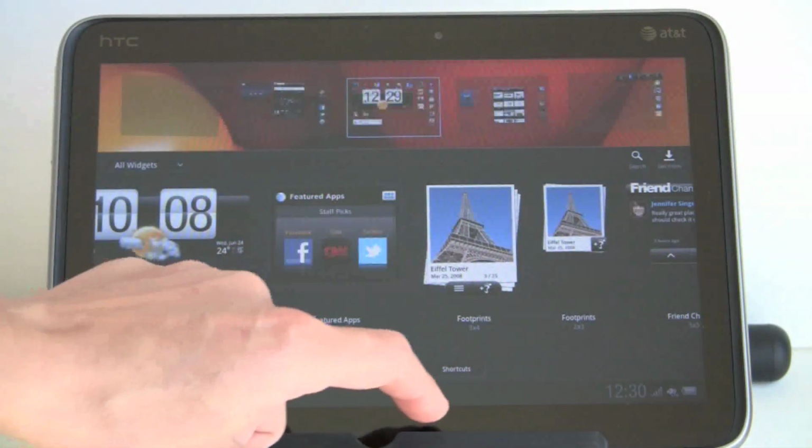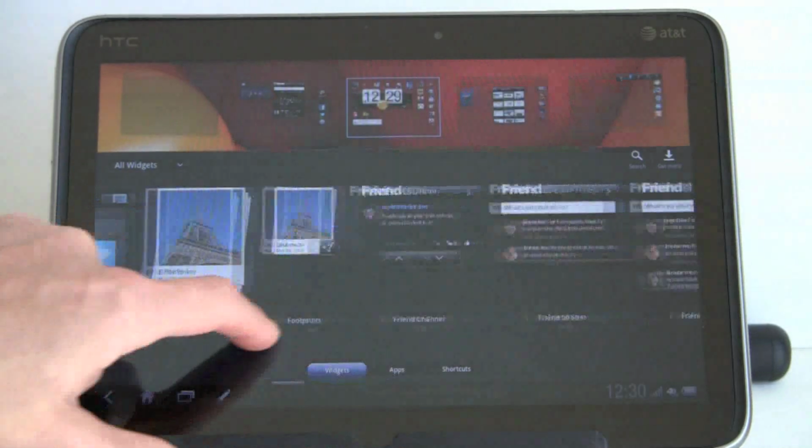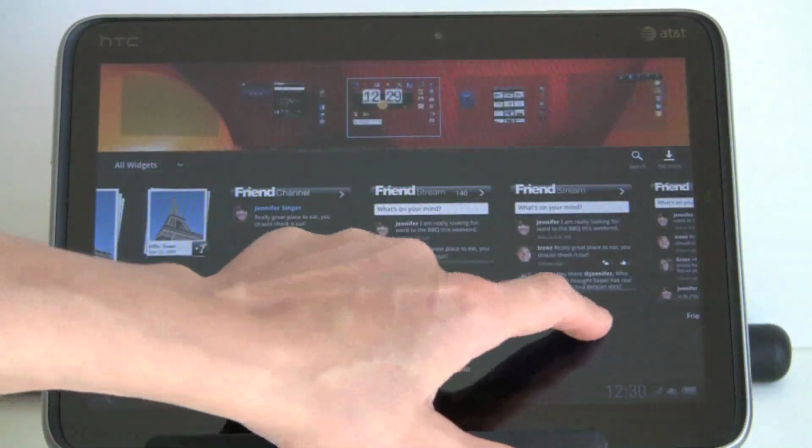Featured apps on AT&T's pick list. HTC Footprints is on board here. Again, a bunch of different versions of the FriendStream widget for your social networking.